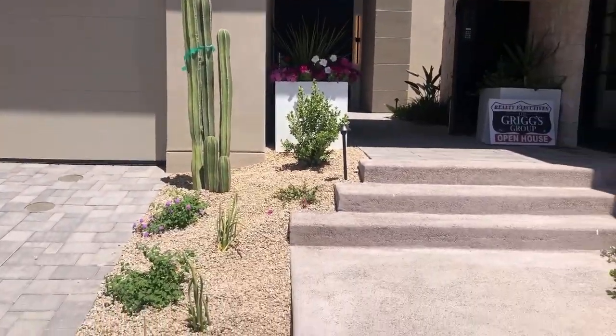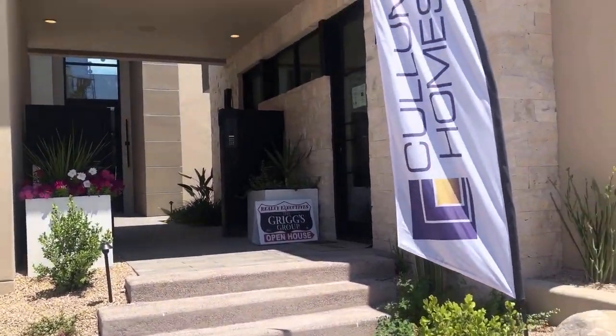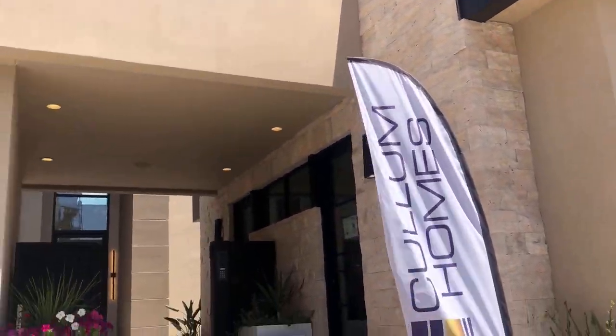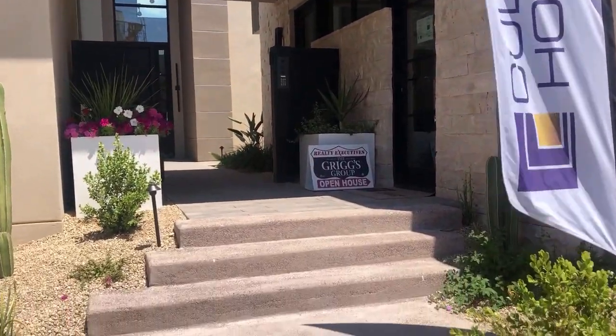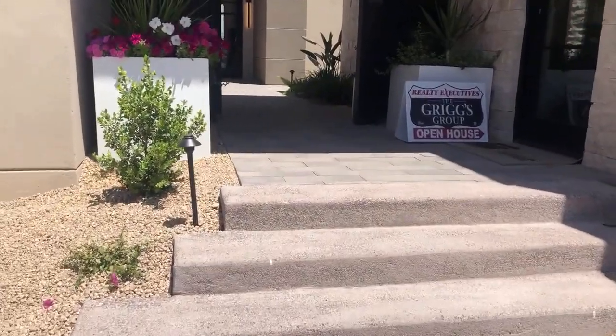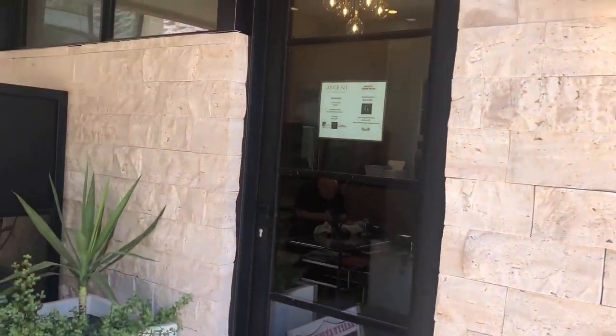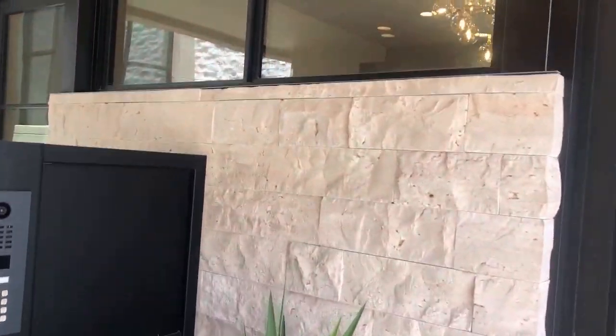This model is over 4,000 square feet. And this is the casita. It is an option. I will not be going in there. They have it set up as an office. So there's nothing really to see in there, but that is an option to have a casita right there.